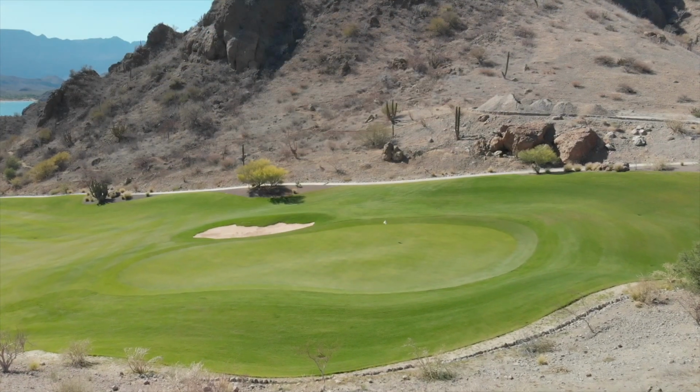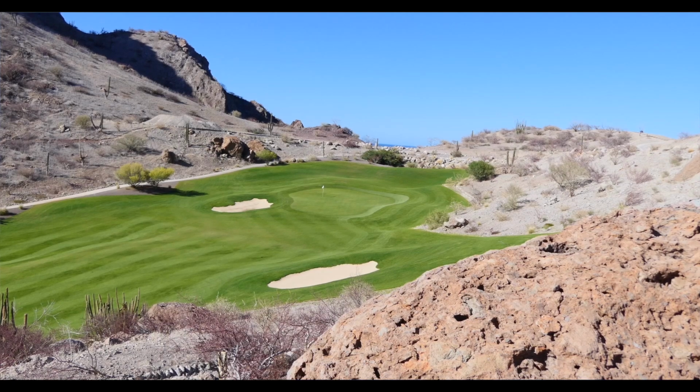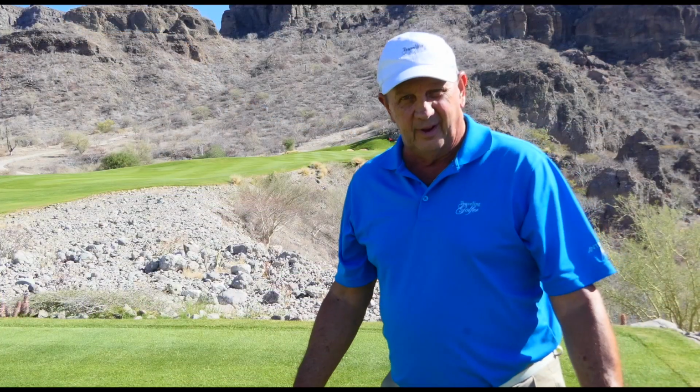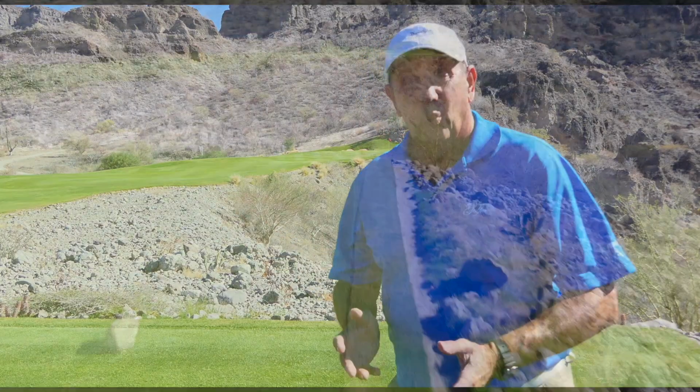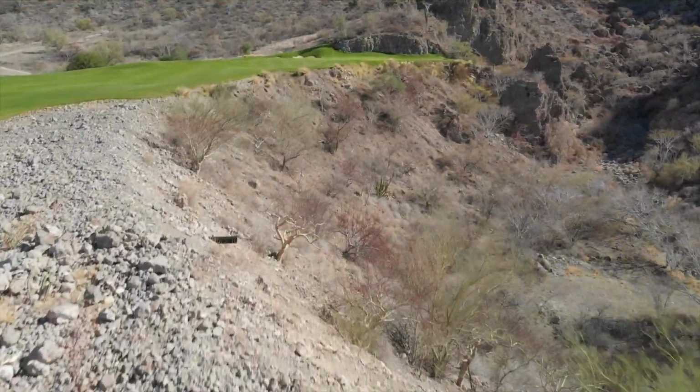Most holes have entryways into the front. You don't have to carry the ball over the bunker. Key to good scoring here is handling the par 3s. Elevation, wind, to get to greens that can be hard to hold.